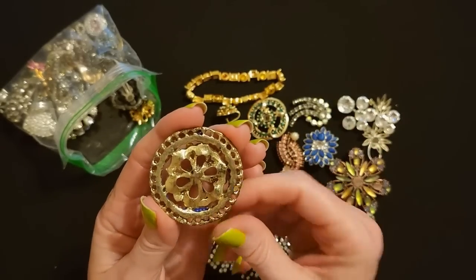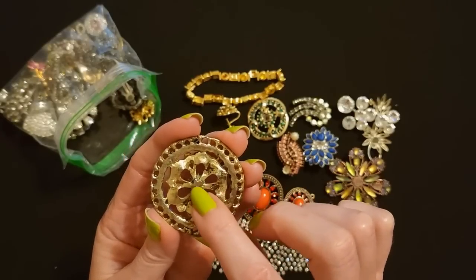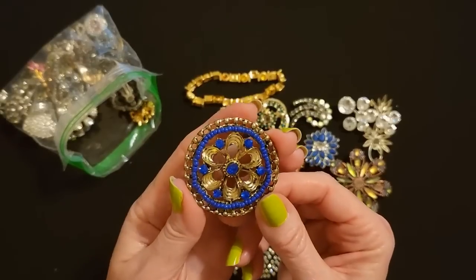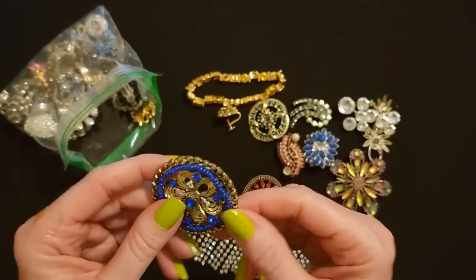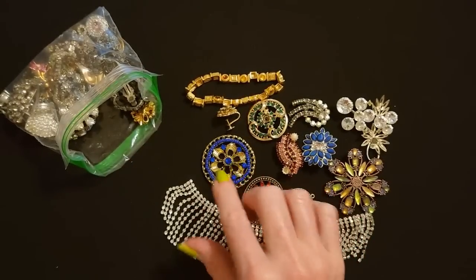Yeah, I'm not sure what this was attached to. Looks like it was soldered to something right there at some point. Perhaps. It would make a pretty little pendant. Or a brooch. I think it would look best as a pendant.